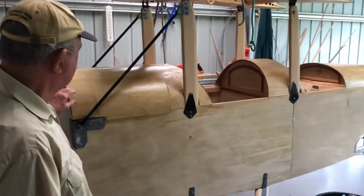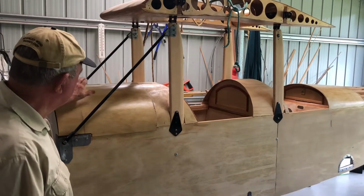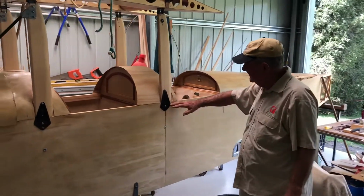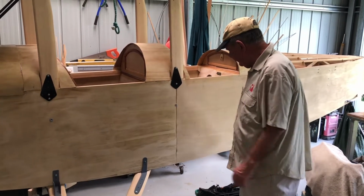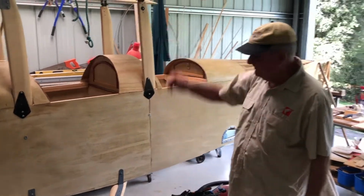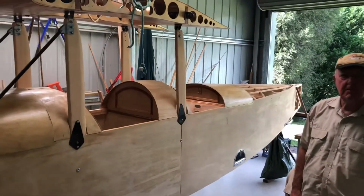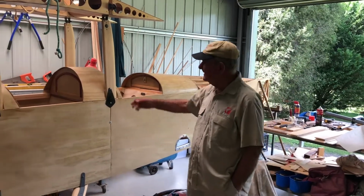So covering for the aircraft, you're not going to cover that? No, all this, that, and that will remain timber, and it will be fabric from there. It gets a stringer along there. That will be fabric. Of course, the wings will be fabric, and the tail, but as much wood as I can possibly get, to expose as much as I can. And you're going to use timber for wing struts, you're saying? Yes, same technique as this.